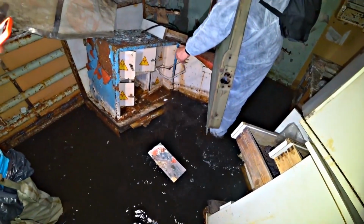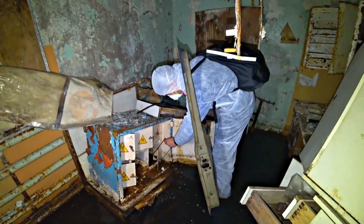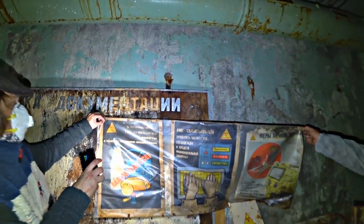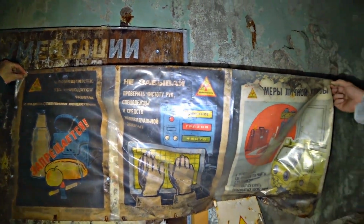You messed it up. Science and Life magazine. What is there? There is some kind of awful goo, something vile. Disgusting. Look, radiation. It says here, it is forbidden to eat in the room where the work is carried out with radiation. Don't forget to keep your hands and work clothes clean.